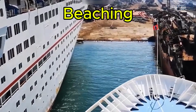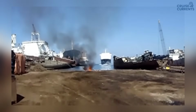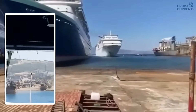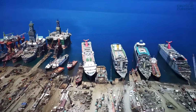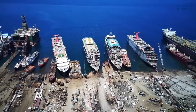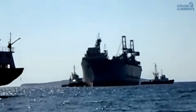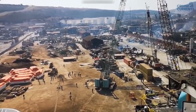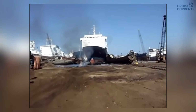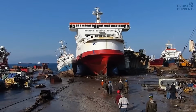It's called beaching, and it's the cheapest way on Earth to bring a ship ashore. No expensive machinery, just tide and momentum doing the work for free. It's also why this entire industry has clustered in only a handful of places worldwide. You need a beach with the right slope, deep water close to shore, and a workforce that already knows exactly how to do this. But getting the ship onto the sand is the easy part. What happens next is where the real money is.